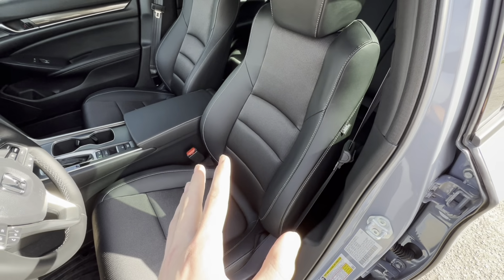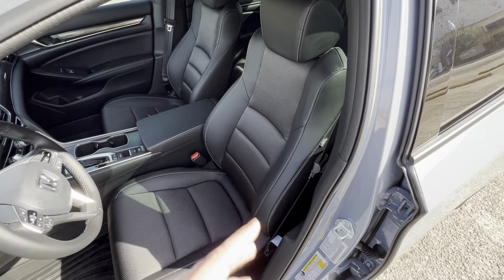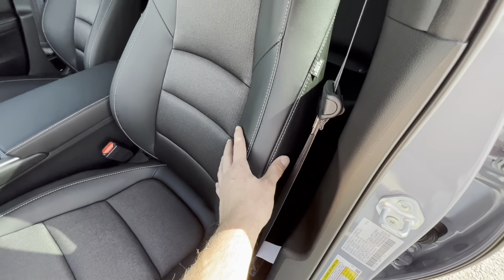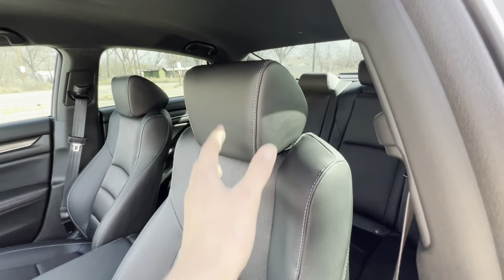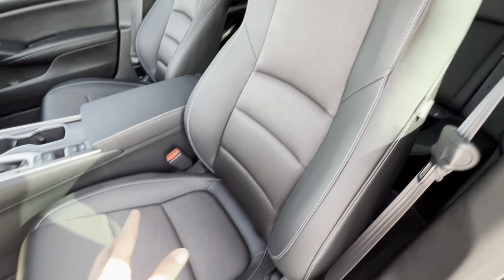These seats are super supportive and comfy. They're more stiff being a Sport to hold you in, but they're still very comfy and hold you on the sides good. But got leather headrest, leather on the side, cloth running in the middle.